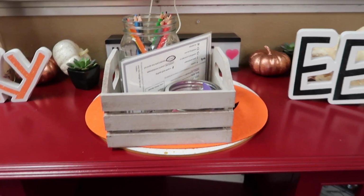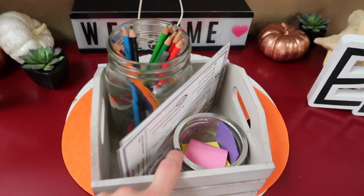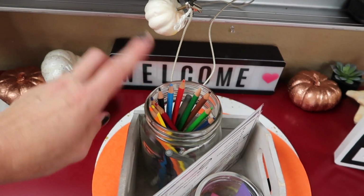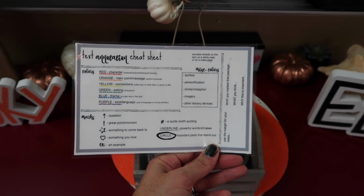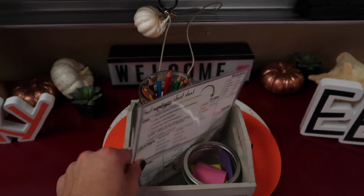So all in all, I have 10 of these little crates, these little annotation kits, and each one has in it a little mini jar that's got sticky notes. It's got a jar with pens and colored pencils, and some of them have highlighters. And then it's got these cards that have a text annotation cheat sheet that I've created, and on the flip side, it's a text analysis cheat sheet.